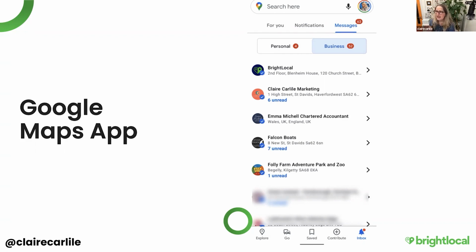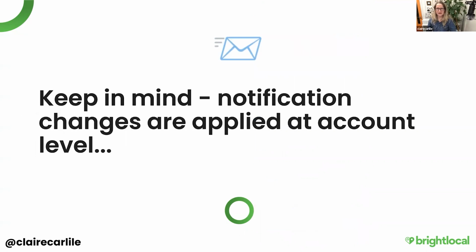And then in the messages tab, you can toggle between your personal messages and businesses that you might have messaged because you want to know, are they open and are they stocking your favorite protein shake? And then basically all the businesses that you manage are in there. So if you're using your phone as a small business, it is an easy way to respond to all your messages.